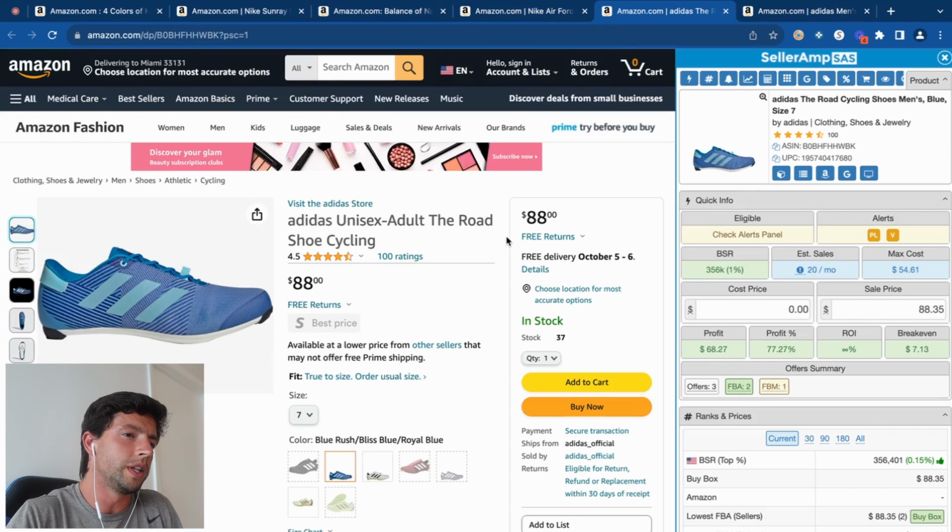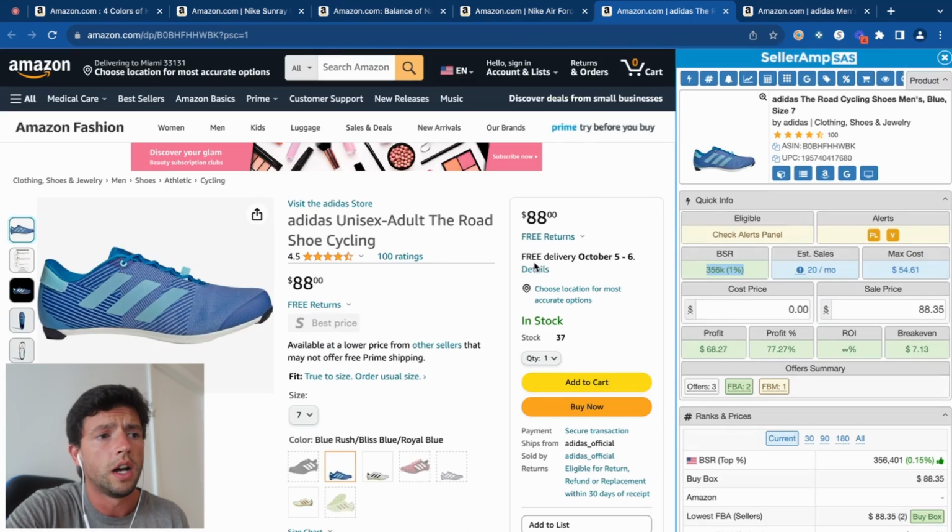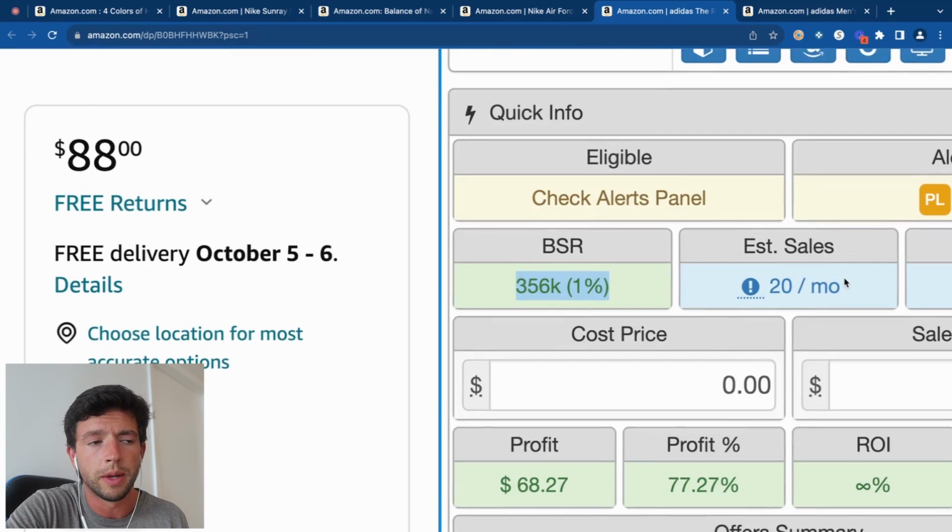Next one, this one's really simple right here, but still a lot of beginners screw it up, basically. The number one initial factor you vet on a product to go ahead and look at, especially when you're doing reverse sourcing and storefront stocking where you're looking inside the storefronts of other sellers, is going to be the sales rank, right? For the most part, you want to stay below 100,000 sales rank, right? So you definitely want to avoid something like this. It's about a 400,000 sales rank. We can see estimated it's only 20 per month.